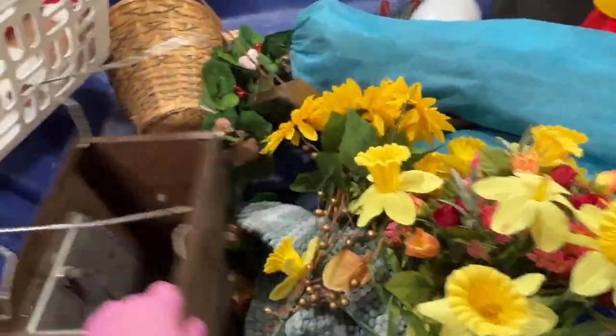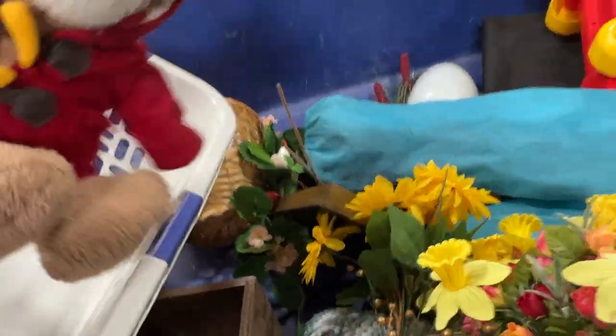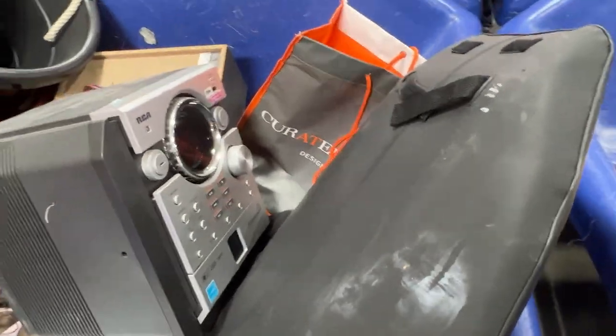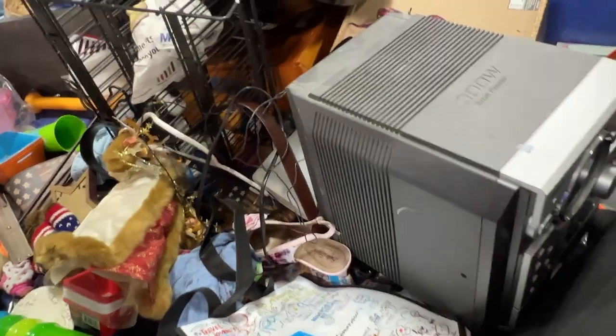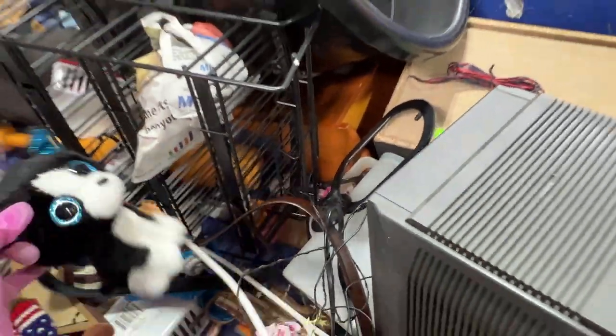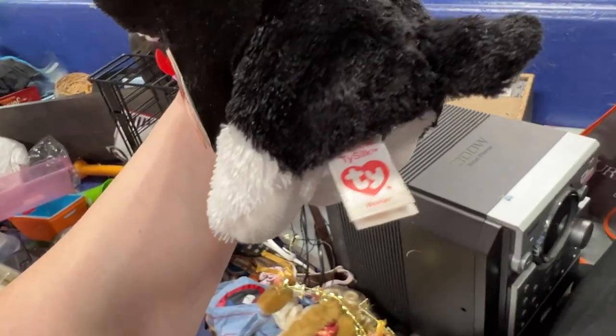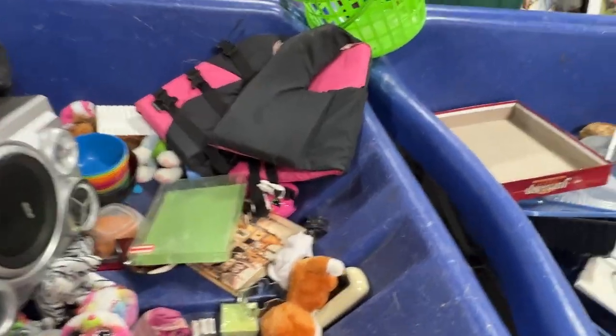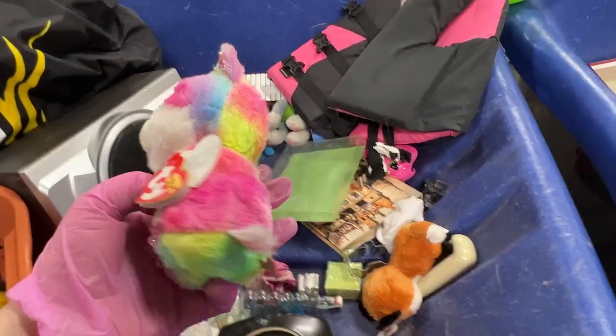Somebody got rid of all their home decor. Nice massage chair, maybe. Get a nice massage after you go to the bins. Yeah, it's like a vintage little puppy. Oh, Baxter. Well, I just found a piggy stuffy and a Five Nights at Freddy's.